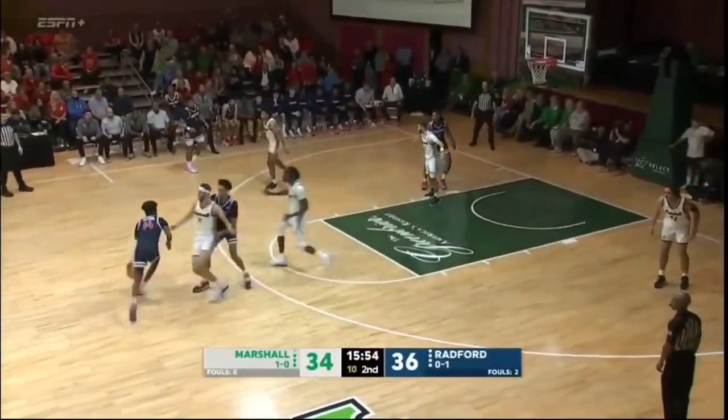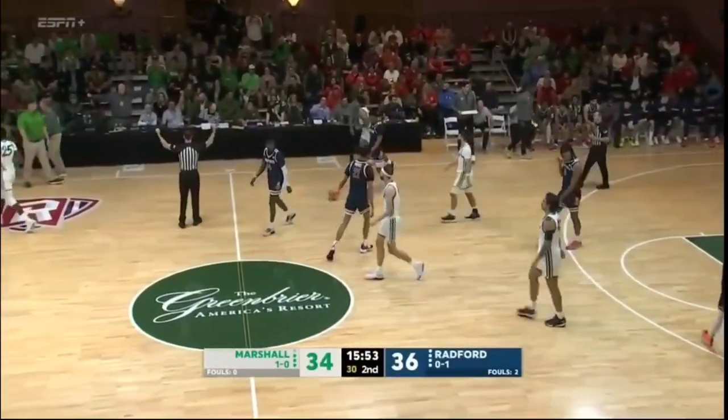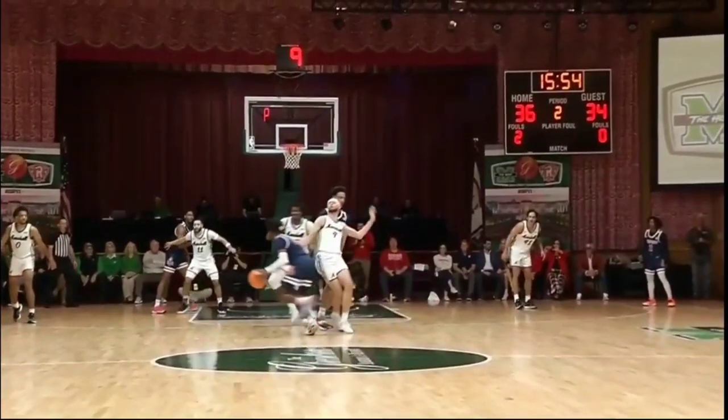Right now the ball has not touched DeQuan Smith's hands for a while, and once again an off-ball foul. This time Pierce has his feet moving. So Radford scratching its head as we take another timeout. Marshall right now has him right where they want him.